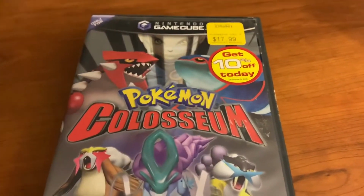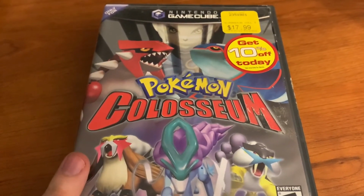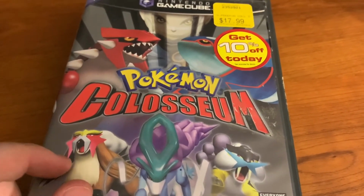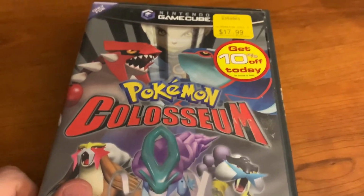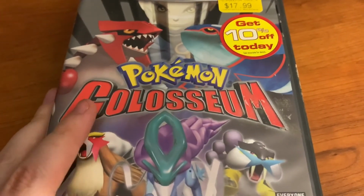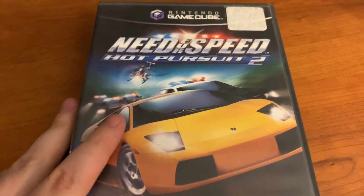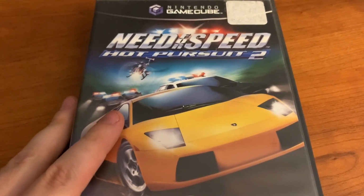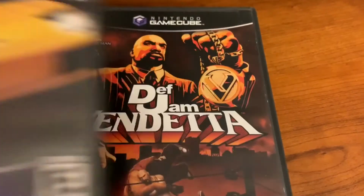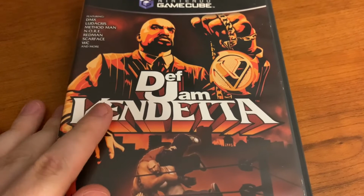And it is complete. Pokemon Coliseum. I saw this one going for about $75 complete. This is complete. I just gotta get the stickers off and everything. That's just crazy how this whole pandemic has spiked everything in the video game, well, mostly GameCube, especially. The prices have gone way up. And then three games I'll be keeping. I'm not sure if I even have this one. I think I have the first one, but not the second one. Need for Speed Hot Pursuit 2. Def Jam Vendetta. This is about a $25, $30 game.